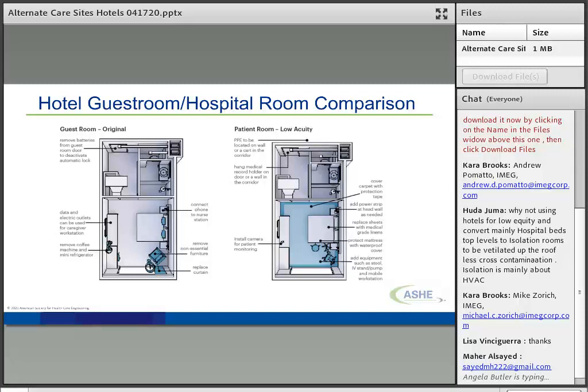It's just an example that shows you how quickly, or what is required, to convert a guest room on the left into a low acuity patient care room on the right. Really the biggest issue that we faced there was what to do with the carpet. We all have been in hotels and we've been in hospitals, and you don't see carpet in any hospital room, and you see carpet in every hotel room. If time and money and resources allow, we would pull the carpet out of the room before we turn that into a low acuity care room.